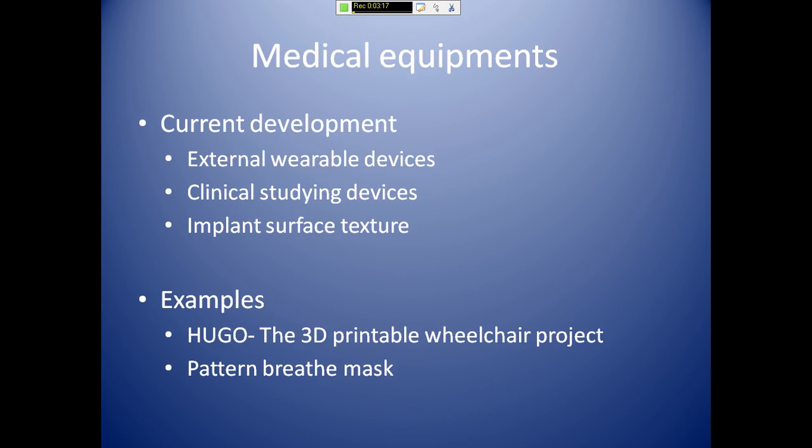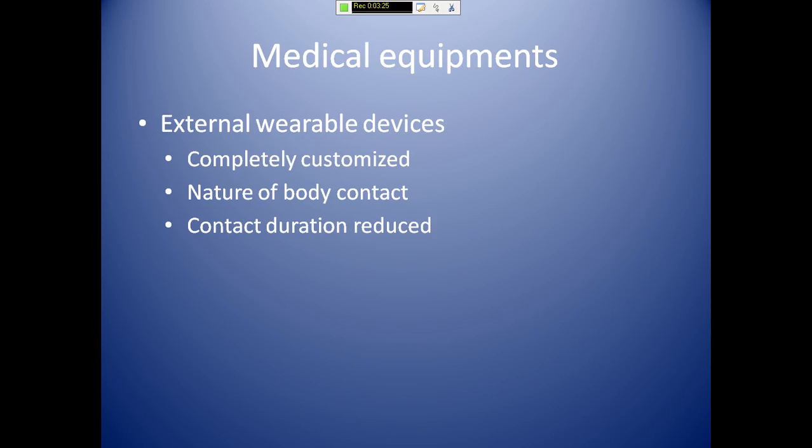For the application on medical equipment, the top 3 developments will be presented as follows. The first one is external wearable devices, which are completely customized and fit every kind of patient. With 3D printing technology, this sort of wearable mechanical device can be produced better.